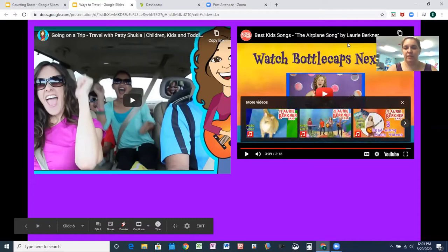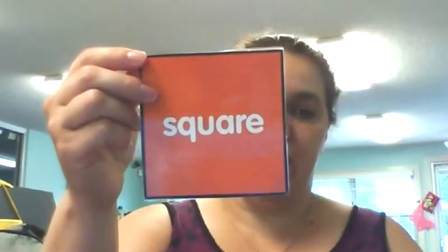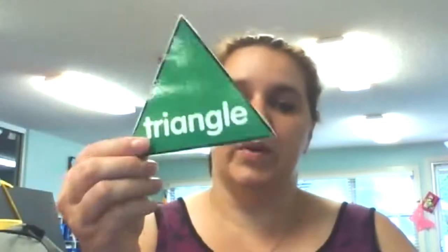All right, so I'm going to stop the share and we're going to talk about shapes. What shape is this? A heart. You're right. Good job. What's this one? A star. Oh, this one has 4 sides. A square. This one only has 3 sides.